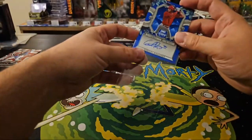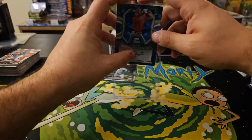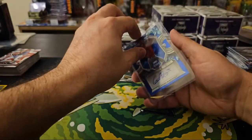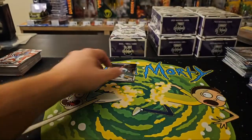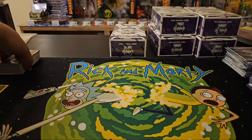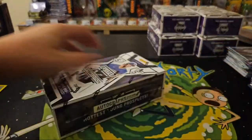Gabriel Rincones autograph for Phillies. I mean, yeah, he dropped off, but he's still Mike Trout. I mean, you can't ignore what he did his whole career. Next box.